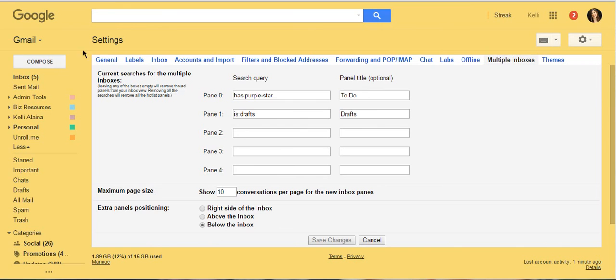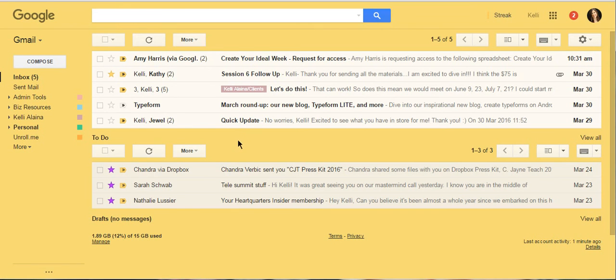So let me show you quickly how that actually works. Okay. So there are a few people I definitely want to get back to today. So let's say I'm not going to do it right now. When I click the star, it turns purple. And the reason it turns purple is because in the settings, remember when we were looking at the different colored stars and I had selected the purple star? That's why it turns purple. If I had a different color, it would turn a different color. So I want to get back to these people today, so I make them purple stars.